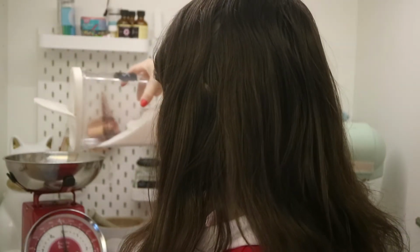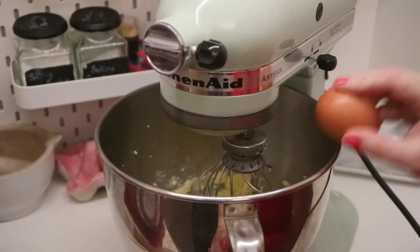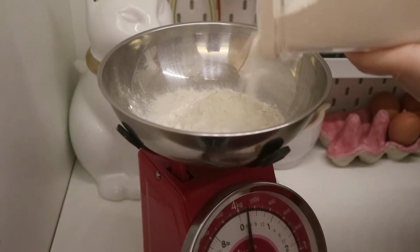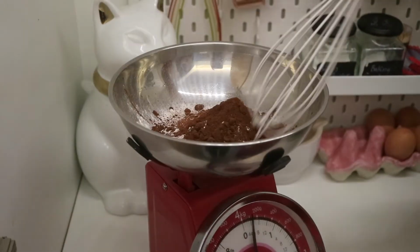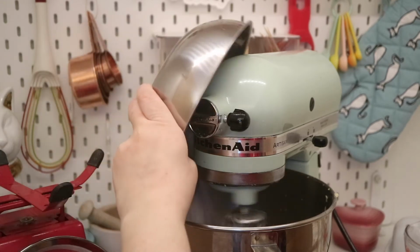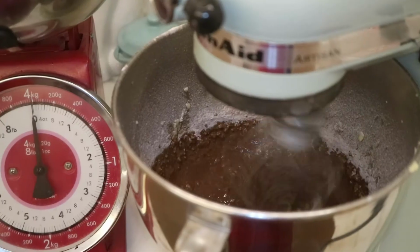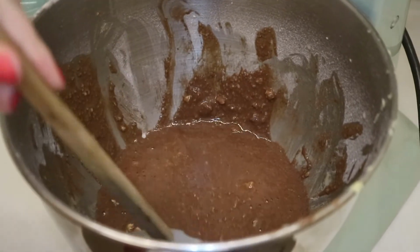Now measure out 100 grams of sugar and cream together with 75 grams of butter in a mixer. Once creamed, crack in both of the eggs one at a time, and mix together until well combined with no lumpy bits. Measure out 100 grams of self-rising flour, add 75 grams of cocoa, whisk, and then sieve together. Add the cocoa and flour to the mixer with your butter and sugar, and also add 100 ml of soya milk. Whisk together into a smooth batter, and use a spatula to scrape down the sides if there's any unmixed bits.